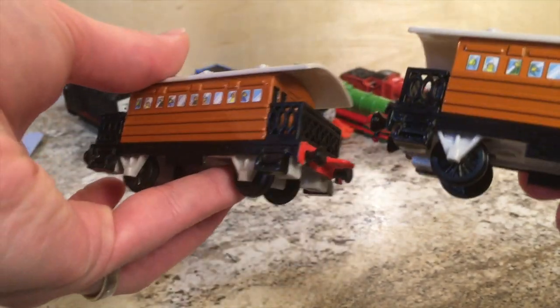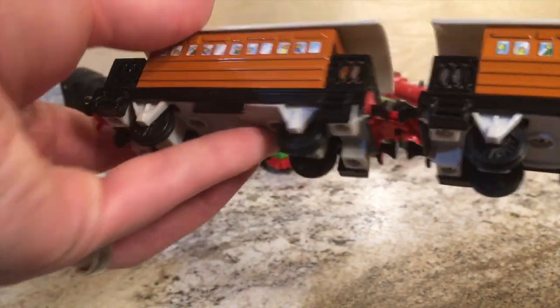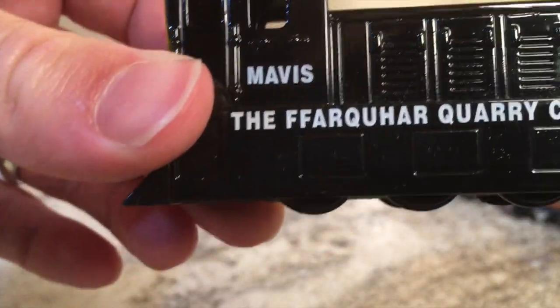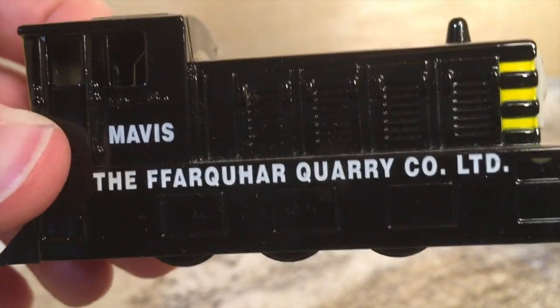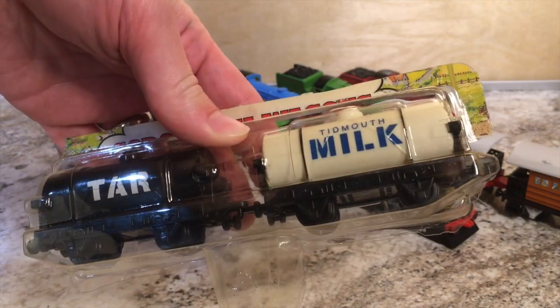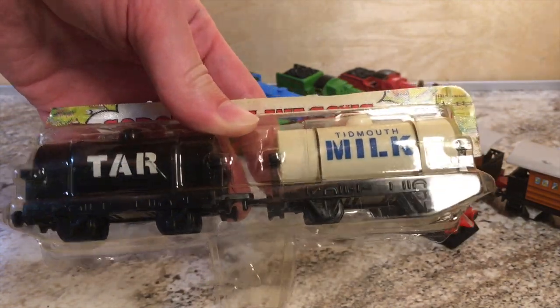There's some train cars in here as well, and they just have these snaps that pull in, which as a kid were super easy to break. There's this one here, Farfaquar. I was never able to figure out how to pronounce that. That's in the books even that I'm reading to my kids now. I don't know how to say the name of that town.